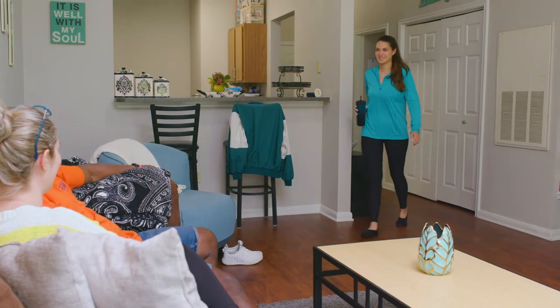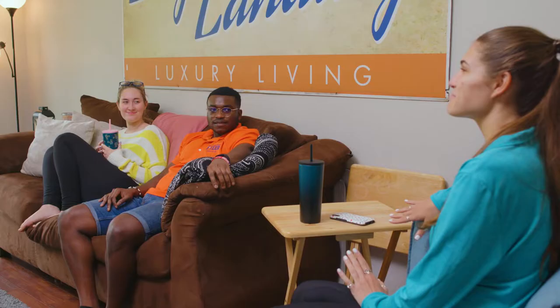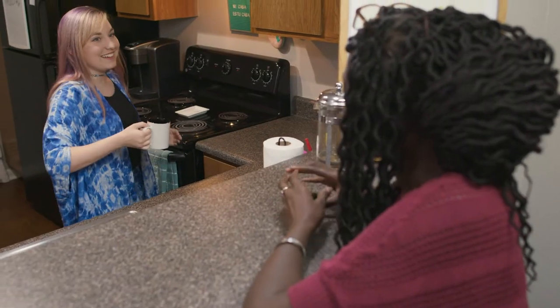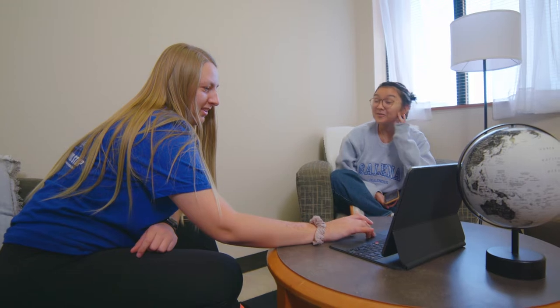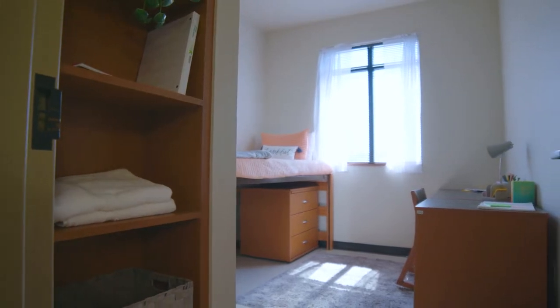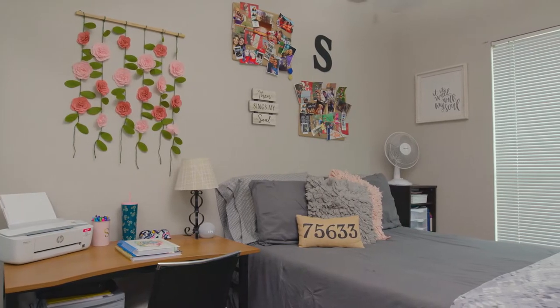You can leave your nightmares of fighting for shower stalls behind. UT Tyler offers fully furnished suite, apartment, and townhouse-style residence halls with attached bathroom facilities, guaranteeing peace and privacy for you and your roommates. Most of our housing options even include private, single-person bedrooms, too.